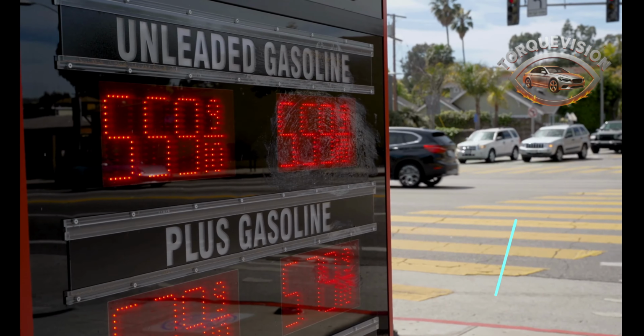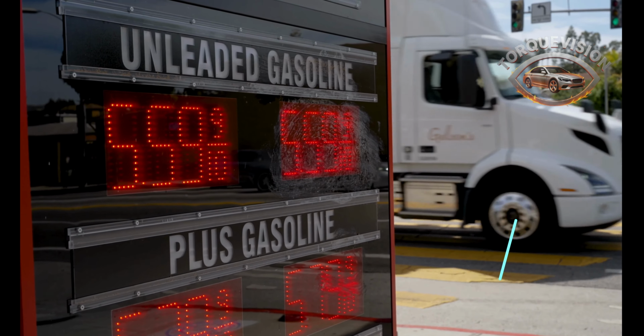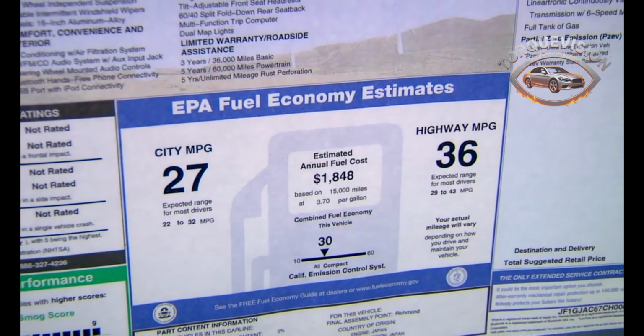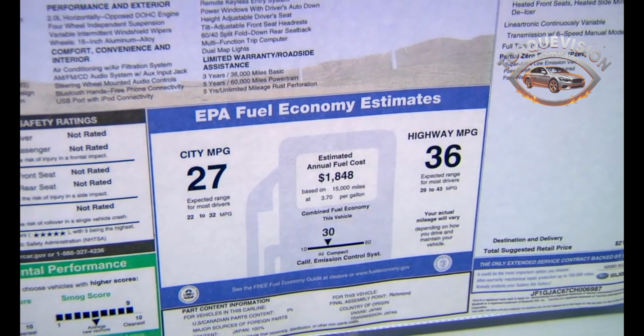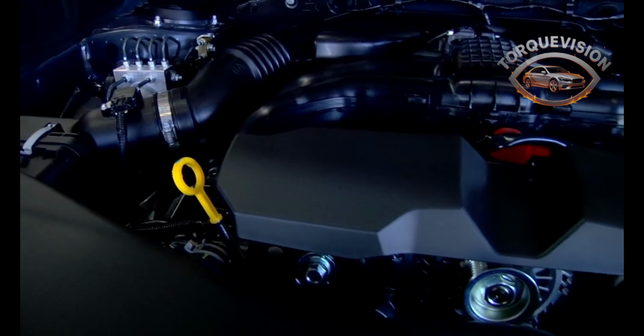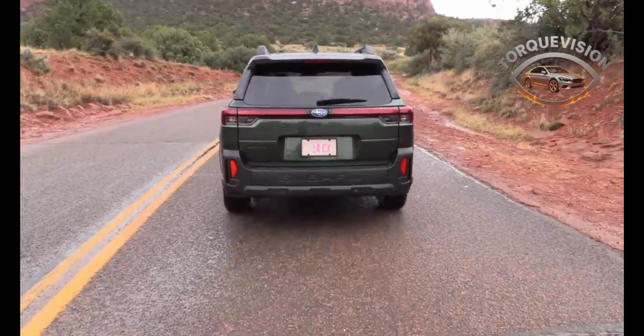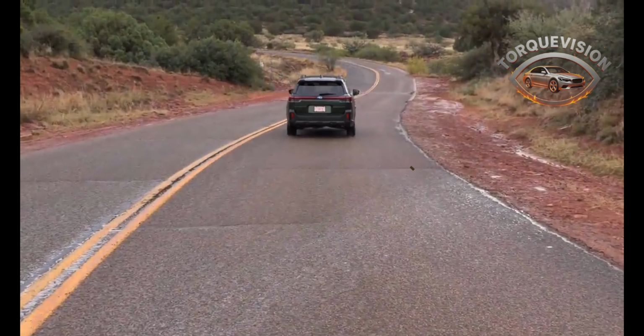Start with the car you probably already know. A gas-powered sedan or crossover, something mainstream like a Honda CR-V, a Toyota RAV4, a Nissan Rogue. You drive the average American mileage, about 15,000 miles a year. Over 2 years, that's 30,000 miles on the odometer. Here's what you're paying for in those 24 months.